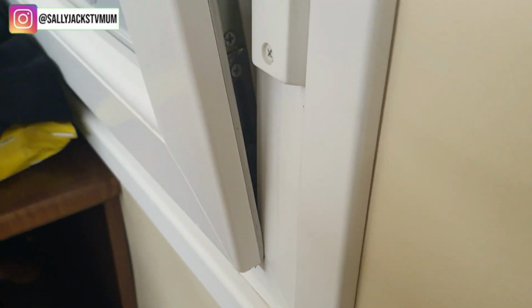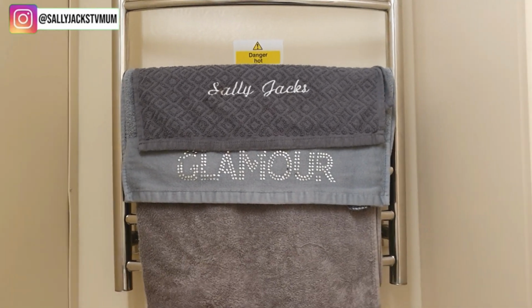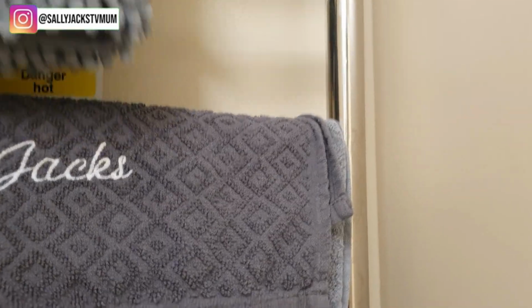It's like 2 o'clock in the morning now. Sugar. That's really bad. Why is it doing it? Where is it coming from? It's going to go right through. I'm going to get up to wet feet tomorrow morning. What I'm going to do is move that as well, and I'll put it up on there with my towels. Oh, jeez. The glamour.